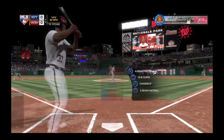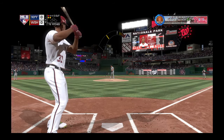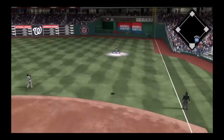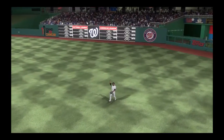Now this is up and in, and I don't think he likes that location much. It's ball 1. And that ball's not intentional. That was not even a fastball. Relax, relax now, people. I know we get excited when the ball's up and in. Puig's got a read on it. Looks it into his glove, and there's one gone.